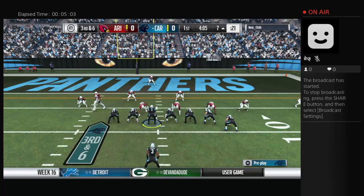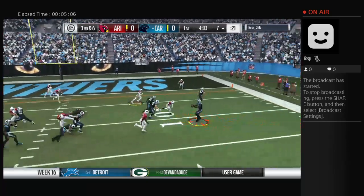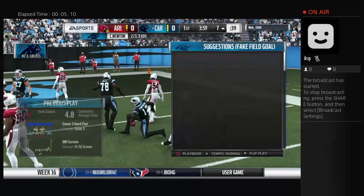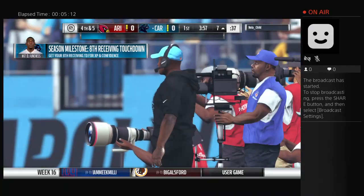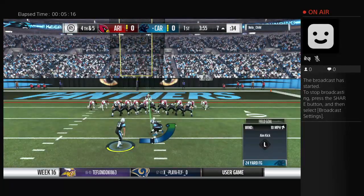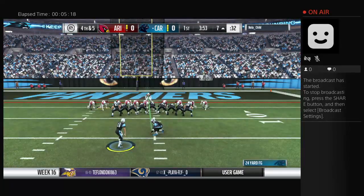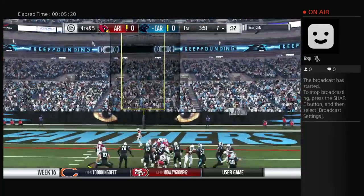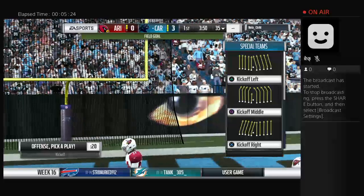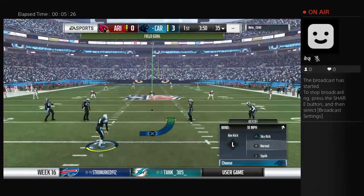Here's 3rd and 6. Throwing on 3rd down, Newton. That's going to be caught at the 10-yard line. The completion there winds up a wash, and it'll bring up 4th down. Now here's the Panthers special teams unit to try a field goal for 3. From the right hash here, should be an easy one. And his kick is good. And the Panthers stake claim to a 3-0 lead.